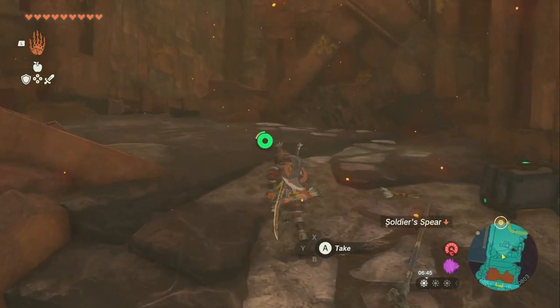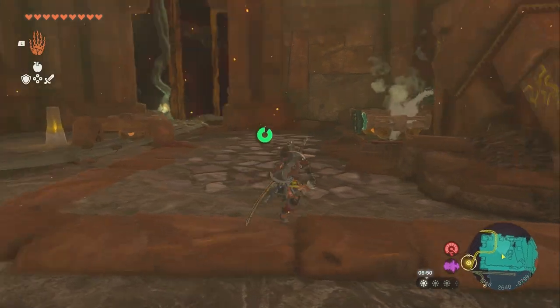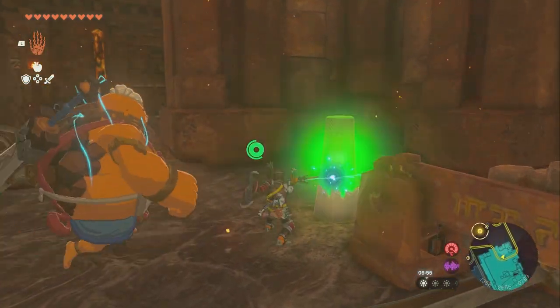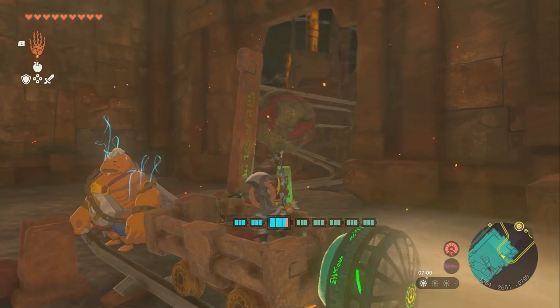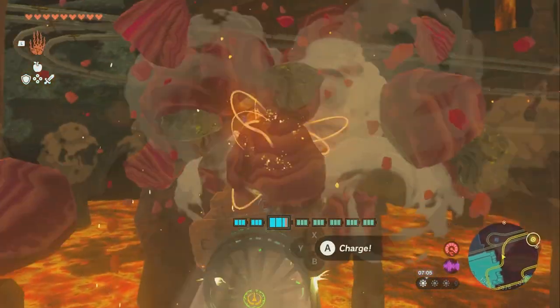Gonna head up here. I didn't loot any of the stuff from the like, but you can if you want. Go up here. If your cart is gone, there's a new cart right here you can take. I don't know why. One of the times I did, my cart was just gone. Okay, so we're gonna hit that and then get back in the cart and get ready to use Yanobo. He'll pop up and we'll be able to throw him in just a sec. Like this. And then get ready to throw him at this thing.